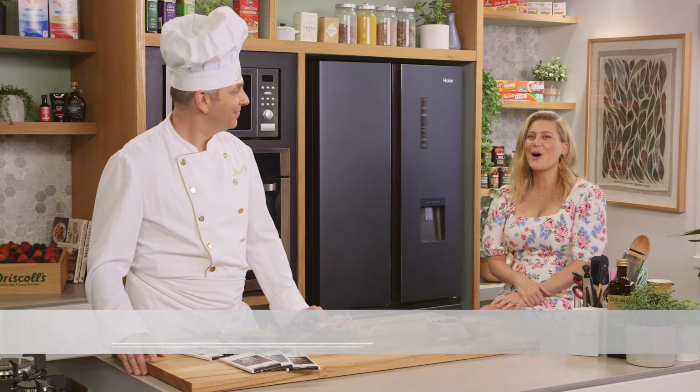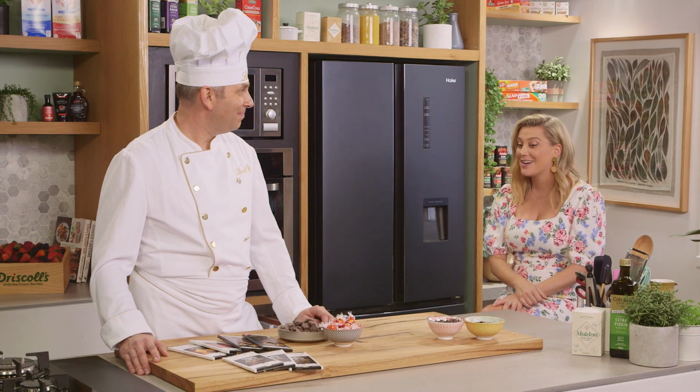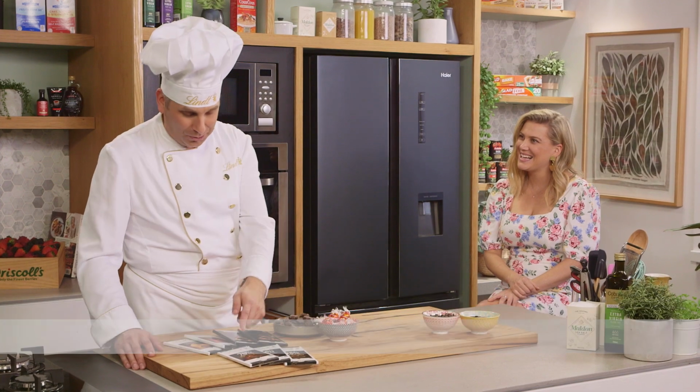To explain the different types of chocolate out there, I've invited Thomas, master chocolatier of Lindt, to explain it a little further. I like what I see on this table. Lots of chocolates. Yes. Look, we might as well just start with a plain chocolate. So this is actually the perfect sort of go-to.